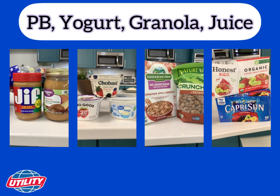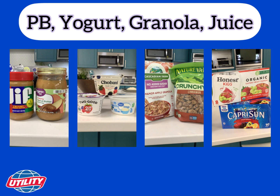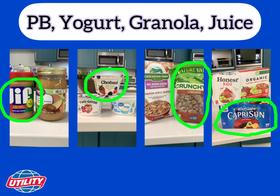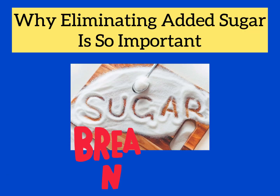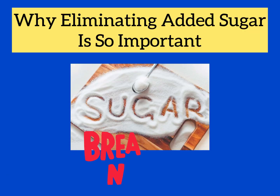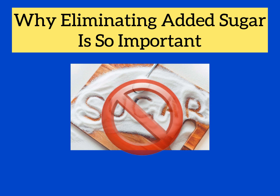So hopefully you guys have gotten the hang of things a little bit, because what I want to do with this demonstration is compare 4 products all at once: peanut butter, yogurt, granola, and the kids' juices, because all of these products have one thing in common. The brand that most people buy has a lot of added sugar, and we want to eliminate that from our diets, not only to eliminate unnecessary calories, but because sugar leads to inflammation, and inflammation is linked to every disease that we know. I want to talk really quickly about why eliminating added sugar in particular is so important and what it does to your body.